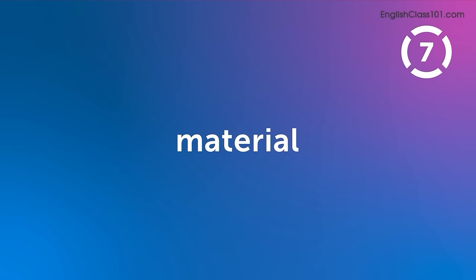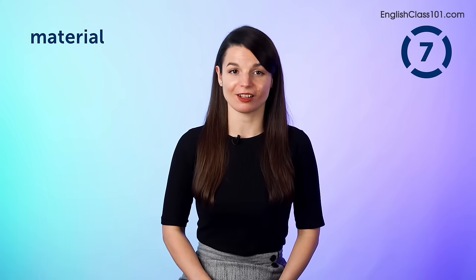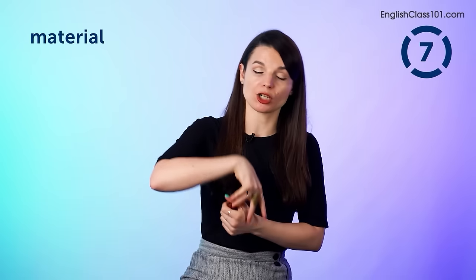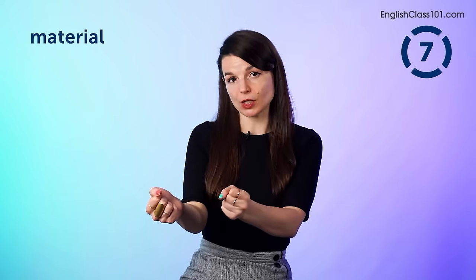Okay, the next word is material. Material. Material means the thing that something is made of. So we can have hard materials, soft materials, cheap materials, expensive materials. We use materials to create other things.